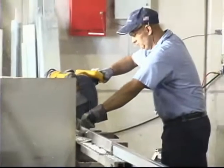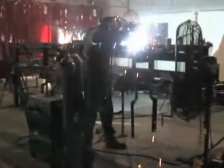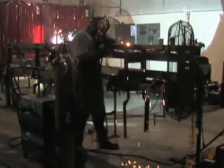We have the material brought in, cut the size, stage ready to go. Then the welders take them, put them on a fixture, and they work together to weld everything in the same unison so they get the same piece, same quality every time.